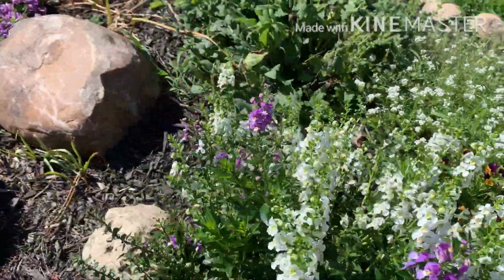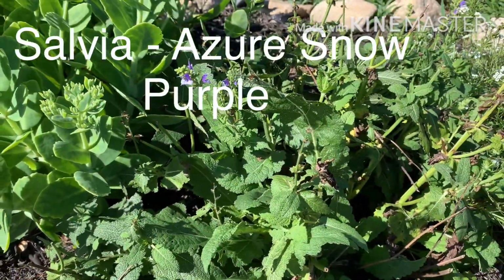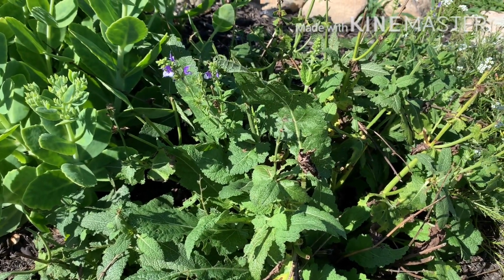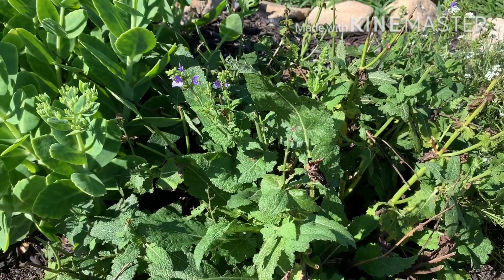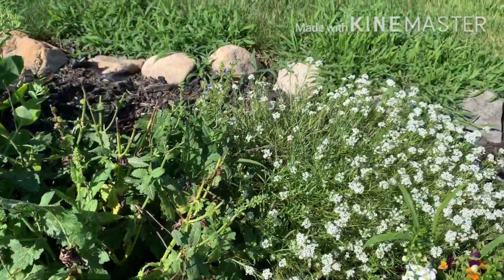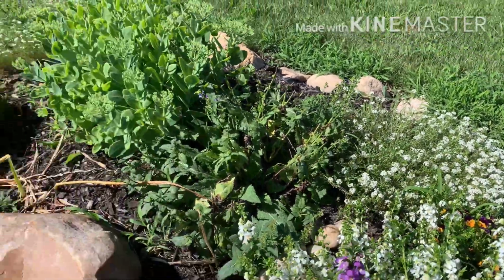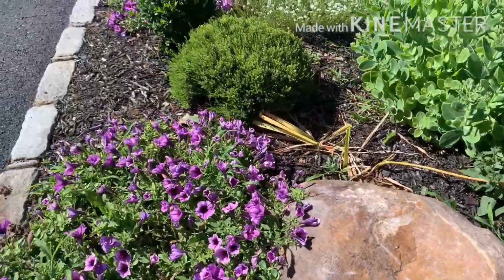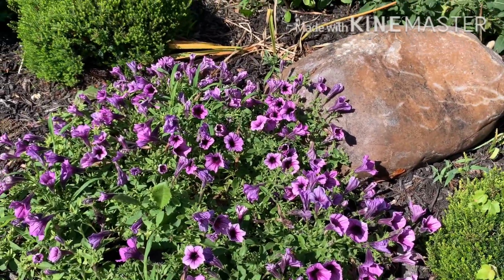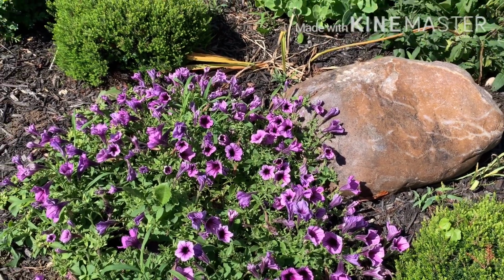Much more impressive than this perennial Azure Snow, though this was pretty good in its day, but it didn't last long. Just like most perennials, they have their period of blooming and then it's done. But I'm always going to be getting the White Knights from Proven Winners, and I'm always going to be getting the Bordeaux Supertunias. These came in little cell packs and they just explode once it turns warm.